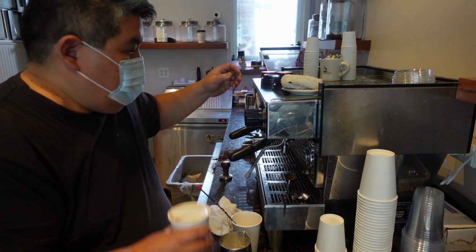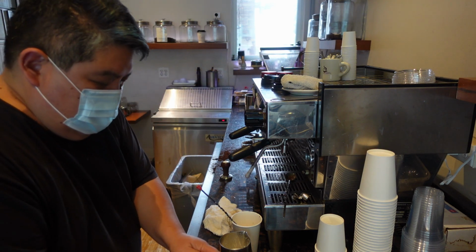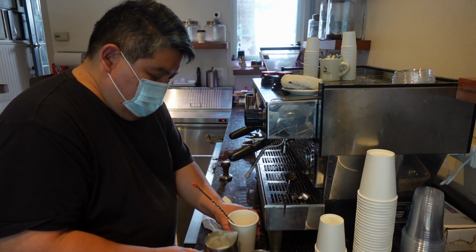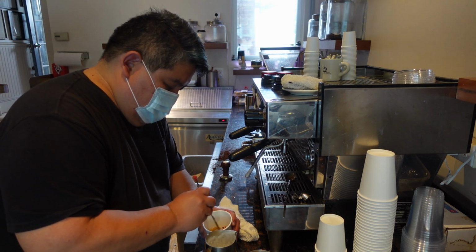Nice. A little bit on the puffy side, but nice. And then now to finish off the second one. What I'm doing is combining some of the milk from the last one into the other pitcher so that it won't be as puffy as the other one.